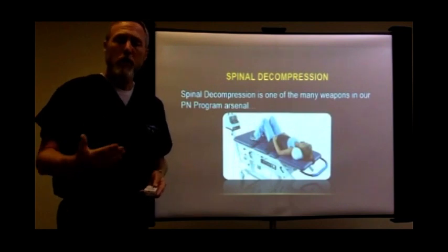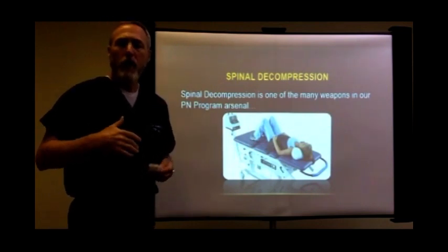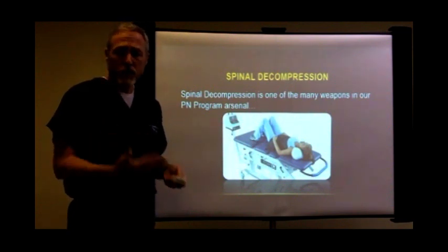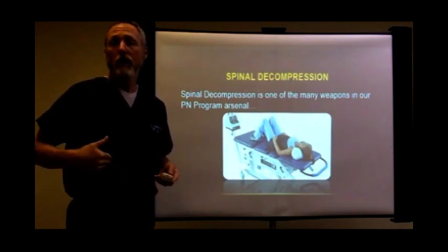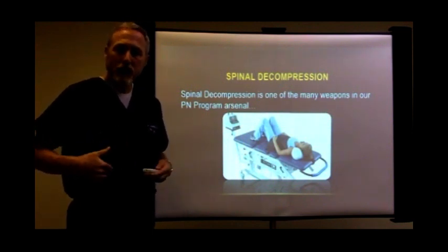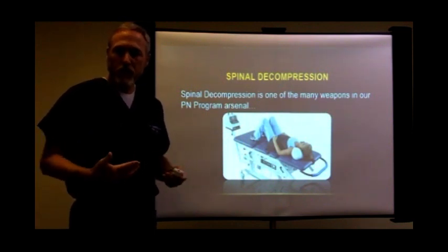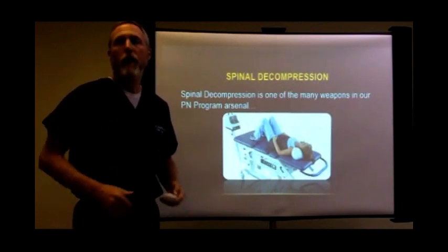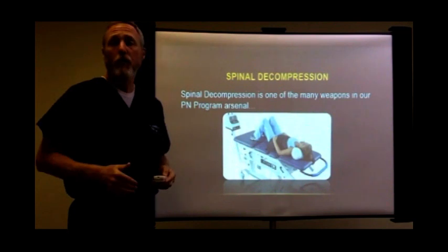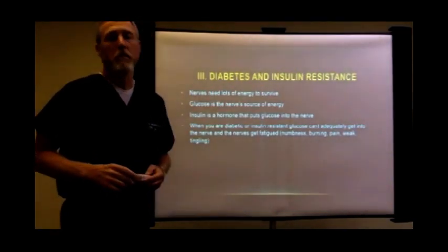So when people come in for peripheral neuropathy, we of course look at what medications they're on, to see if they're on statins. We do an evaluation of the back to see if there are any back issues such as stenosis or degenerative disc that are contributing to the peripheral neuropathy that they have. And if that's there, then we can effectively treat that with non-surgical spinal decompression.